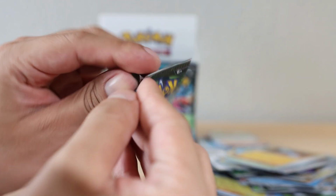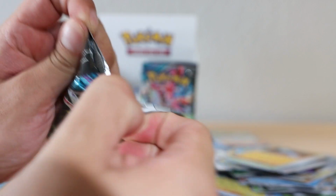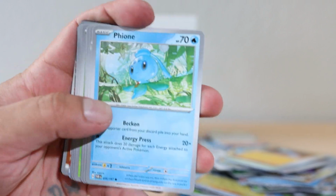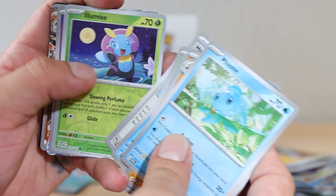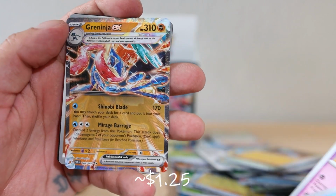Okay, I'm not feeling the love anymore from these packs. I feel like we opened so many so far. This feels like good luck. Okay, so we're over halfway done then. At this point, Greninja EX.